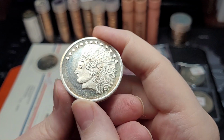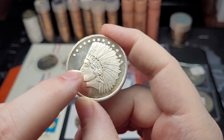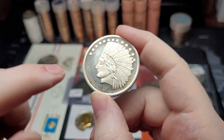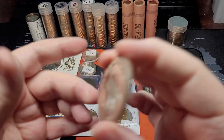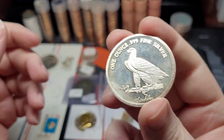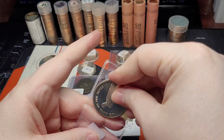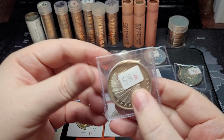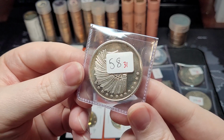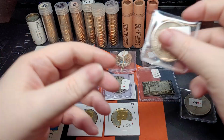And Silvertown has a new version of this where the face is different. But this face is of the vintage one that was done many years ago. I don't know the exact year, but this holds a little more premium just because it's a vintage year, or a vintage round. I paid $31. These go for about $36 just because of vintage.